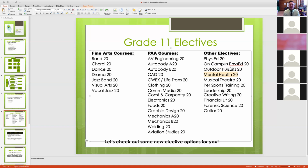Mental Health Studies 20 is a new class this year, and it focuses on mental well-being. It focuses on understanding mental health. It does some research into some of the struggles associated with mental health, and also some wellness strategies. Students develop their own personal plans for maintaining wellness, balance and health. So a very interesting class. We actually had 2 sections of that class this year. Very popular, very unique class.